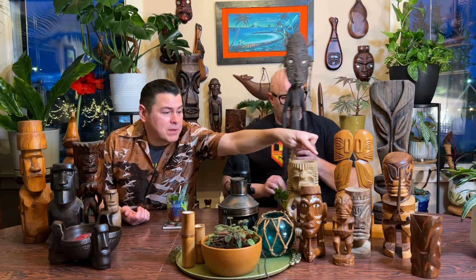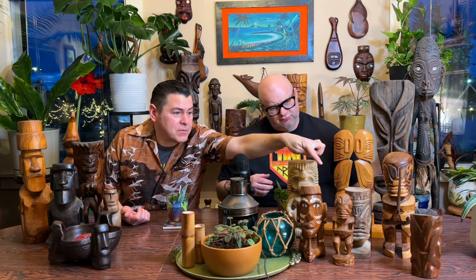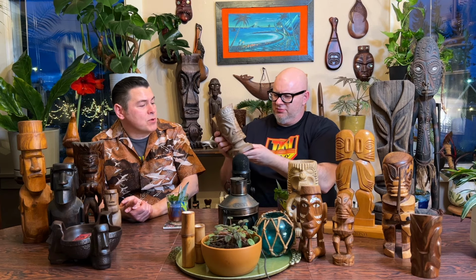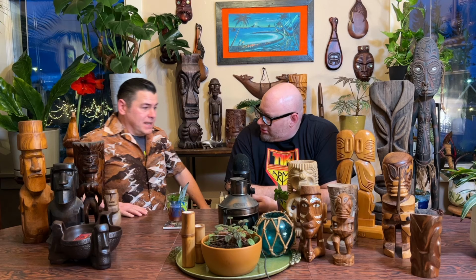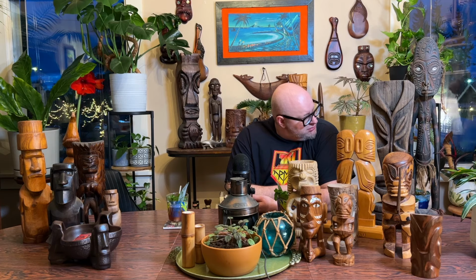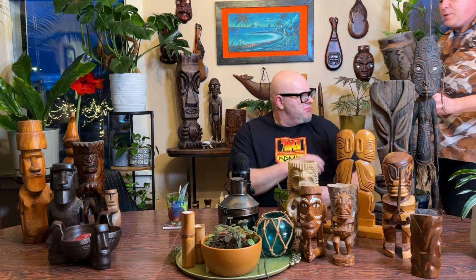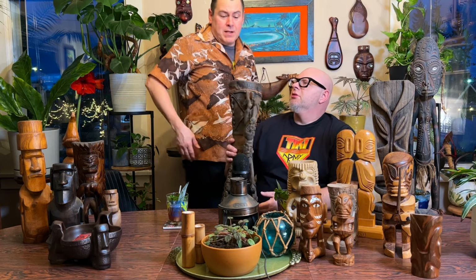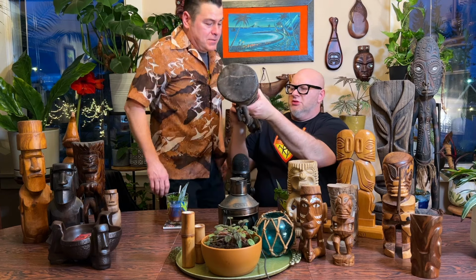I picked up this, I believe is a bookend, this Marquesas bookend right here. Is this made out of wood? Yeah, for sure. This isn't a tiki exactly. But two blocks down the street, at an estate sale, I picked up this Papua New Guinea drum. Whoa. It still has its leather top on it, and I may have paid $3 for it.